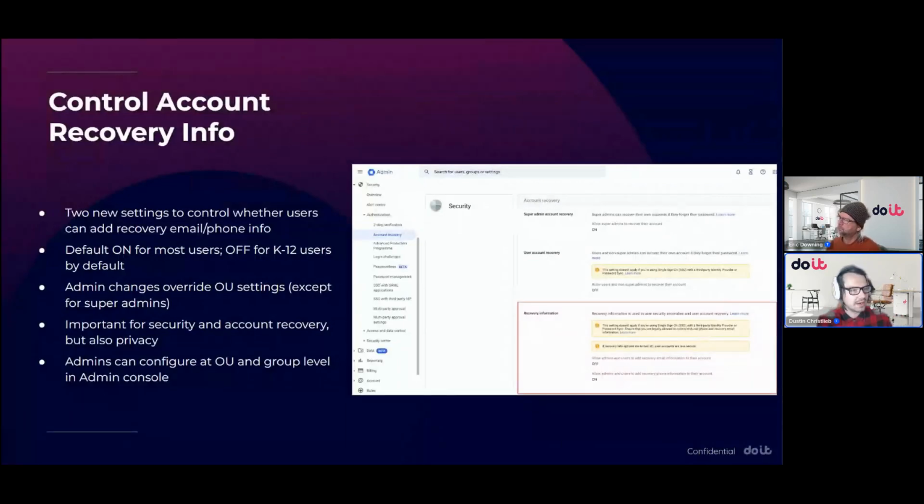We have an update here for admins being able to control whether users can add recovery information to their accounts. So this is definitely interesting. This is on by default for most users, but off for education or K-12 users. And admins can override this.